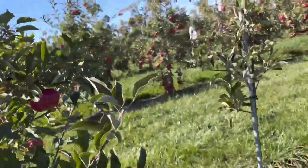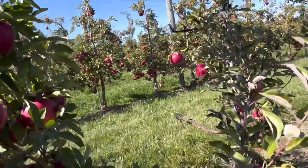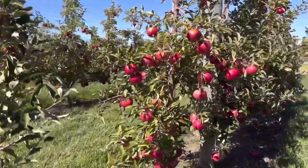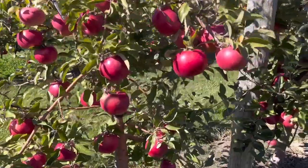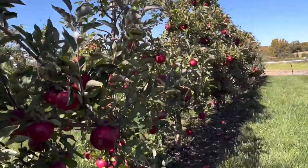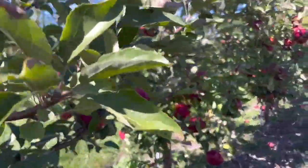It's like green. Ganda guys, oh, pang display tong mga apples na to. Pang display, hindi siya makain. Ayan, oh, yung green. Makakaloka ang apples dito sa US, guys.